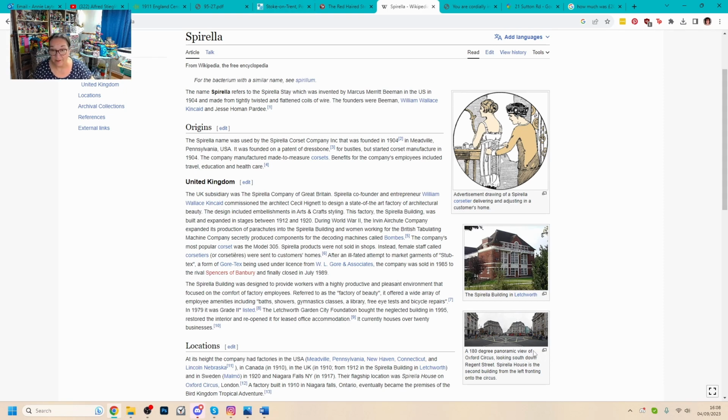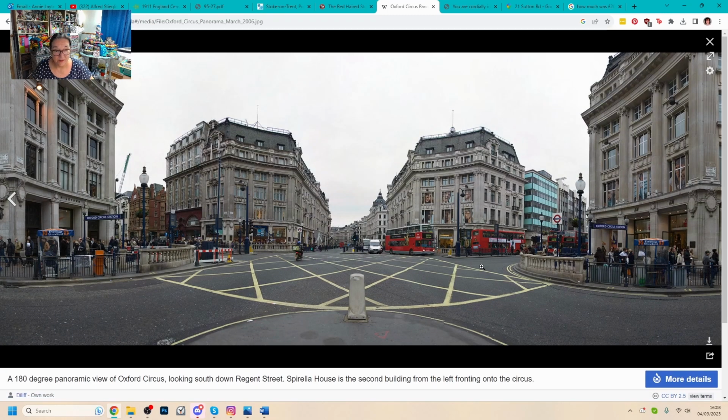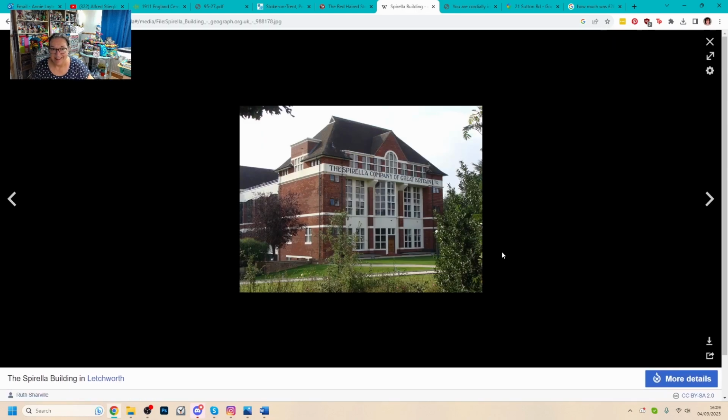So their London office and parlours were here in Oxford Circus. It's the second building from the left fronting onto the circus. So it's this big one here that was the Spirilla building. It's pretty impressive, isn't it? Before I say any more about Spirilla, let me just show you while we're looking at this beautiful building.